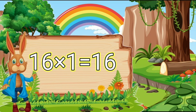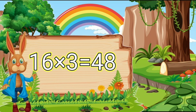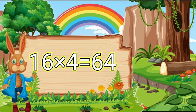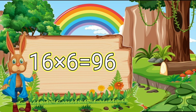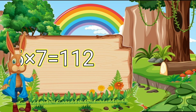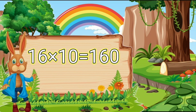16 1 jaa 16. 16 2 jaa 32. 16 3 jaa 48. 16 4 jaa 64. 16 5 jaa 80. 16 6 jaa 96. 16 7 jaa 112. 16 8 jaa 128. 16 9 jaa 144. 16 10 jaa 160.